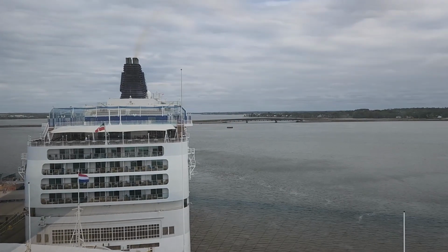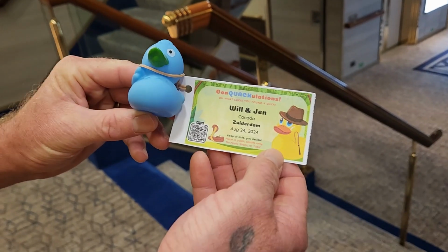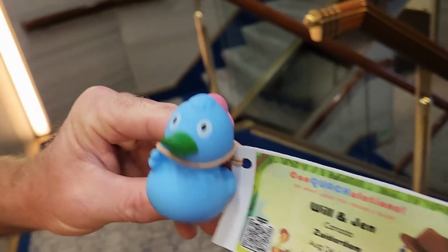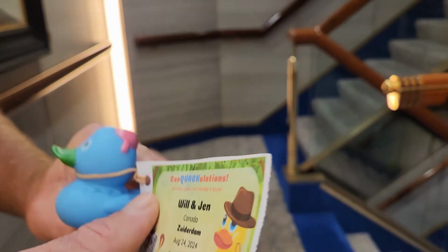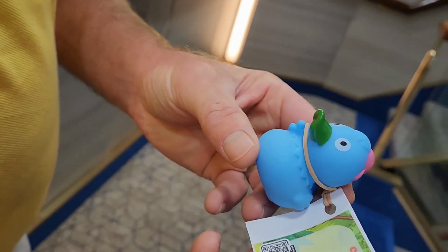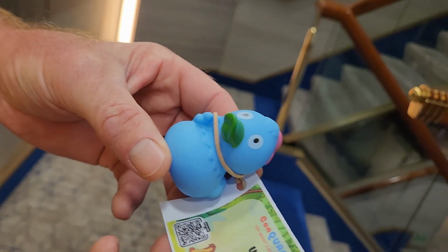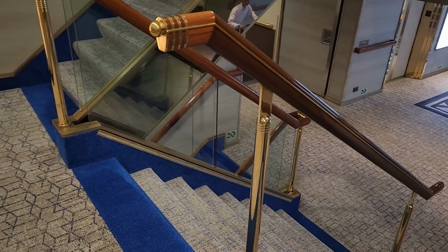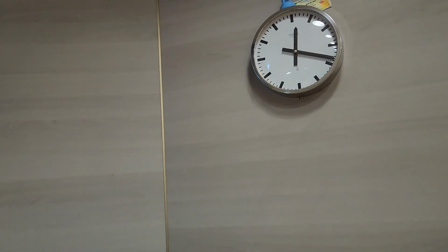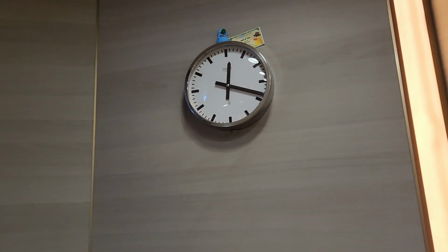That was fun. We're running back to our room to get some sunscreen so we can get off the ship, but we found another Will and Jen duck. What does this little duck look like? I don't know what he is. He's got like a weird little hat thing going on. But he's cute. We are going to go rehide him somewhere else. Okay, William just moved him from 6th floor to 5th floor in the same location.